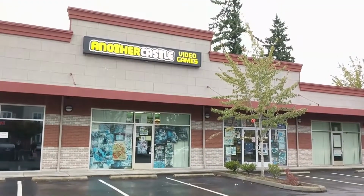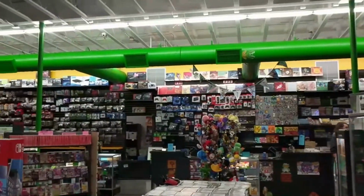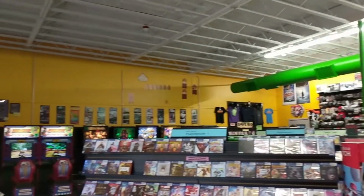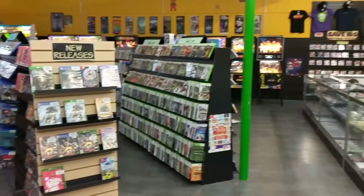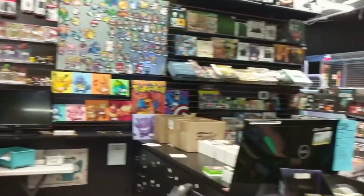Let's get started. This is another Castle Video Games, a retro video game store that I frequent. This is the most recent store to open up in my area. There's 3 total, and all of them are just as amazing as the next. They have everything ranging from retro games to current generation, along with accessories, collectibles, and even arcade games to play.